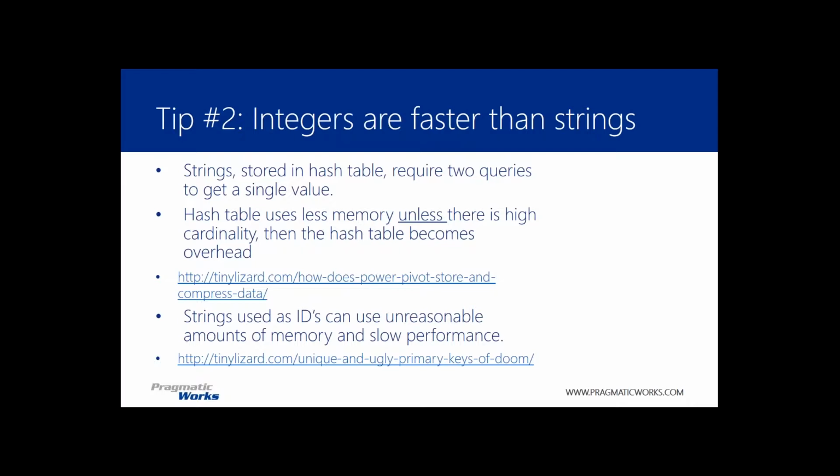Integers are faster than strings. Strings are stored in a hash table in the Xvelocity engine, and the access of the string value from the hash table causes some overhead that can make them slower than other data types like bits or integers. So you'll want to be aware of using strings, especially strings as IDs. When strings are IDs on tables, now you have a highly unique column with a high cardinality that is string storage. And that is a big memory trap, and also can cause slowness if you're using that for reference.